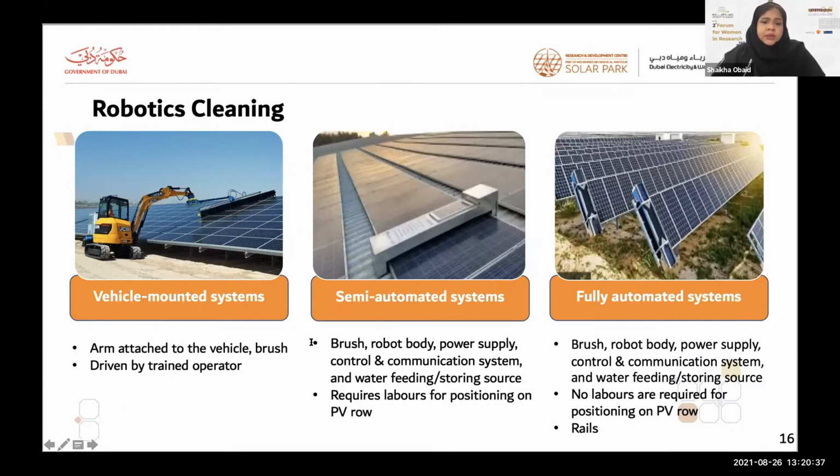The semi-automated and fully automated robots are almost identical in concept, as they share the same main technical features. They both consist of a brush, the robot body, power supply, control and communication system, and in some cases, a water feeding, sourcing, or storing source. The difference is that the semi-automated robot requires two workers to move the device from one PV row to another. After that, the pre-programmed cleaning procedure happens automatically.